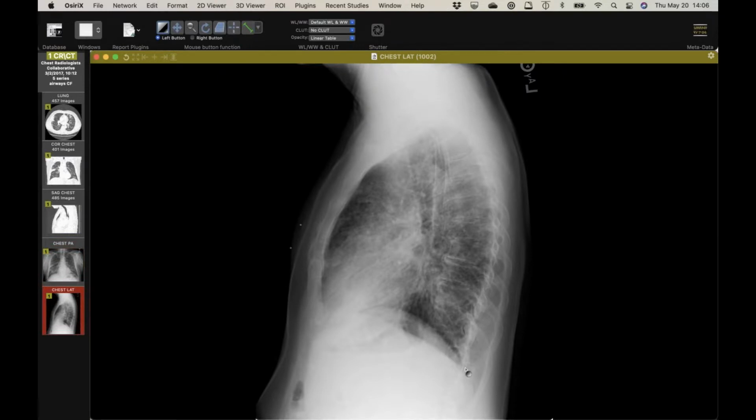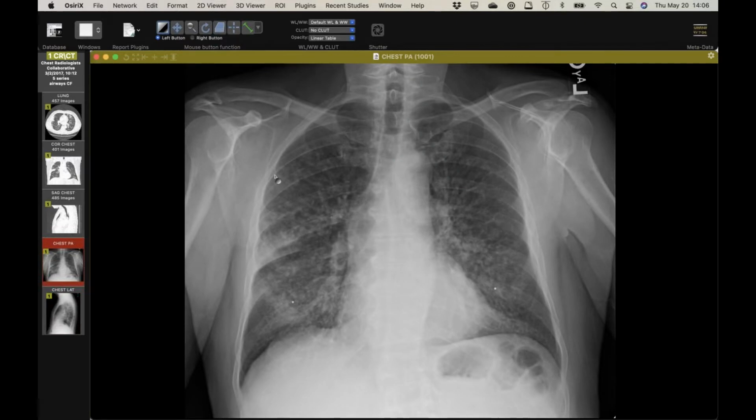Normal volumes, no effusion. So it looks good for an infection, and you'd wonder about fungal infection with what looks like nodules, maybe blastomycosis or something. But with his history of recurrent infections, of course, we'd have to think about something structural or immunologic.